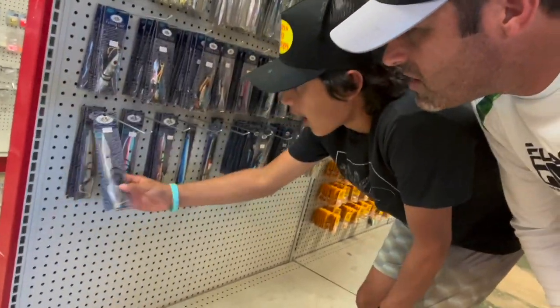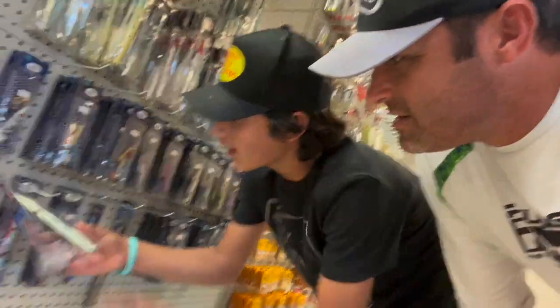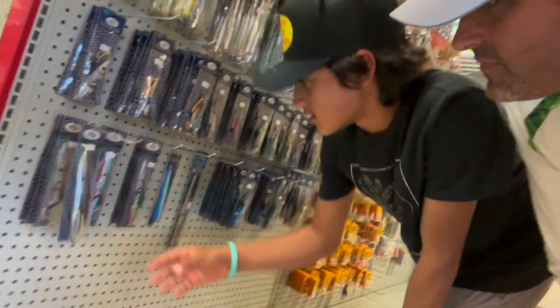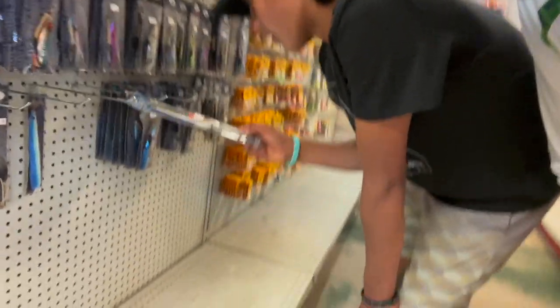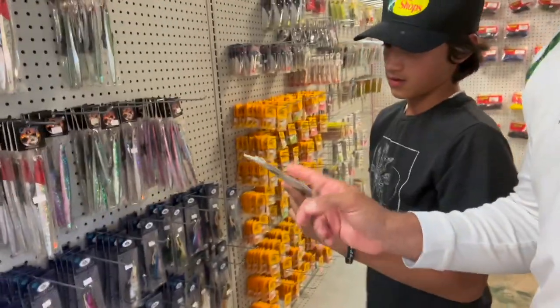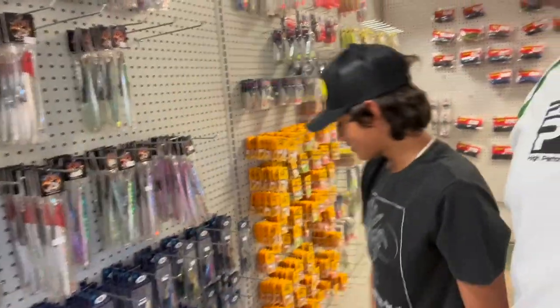What you looking at, buddy? I'm trying to find a heavier slow pitch jig. You want heavier slow pitch jigs? Yeah, we only have a 200. Our heaviest is a 210. I'm trying to find... Yeah. That's high speed. Oh, vertical jig, high speed. Same thing. Is it though? No, it's not. I don't think it is.